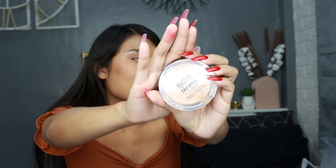Moving on to the makeup, we have here, this is my Ride or Die highlighter. This is the Maybelline Master Chrome. I'm pretty sure a lot of you know this product, pero I just wanna put it out there. Dami-daming highlighter nagsisilabas ngayon. Sa totoo lang, I tried Fenty, I tried so many brands. Keep coming back to this.